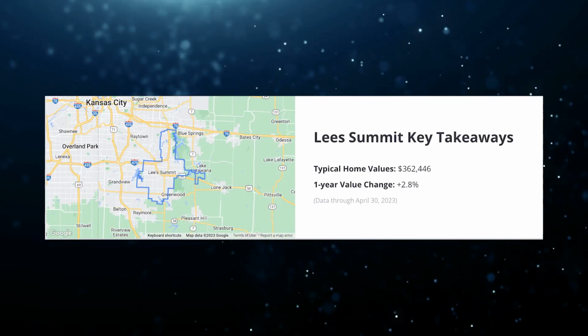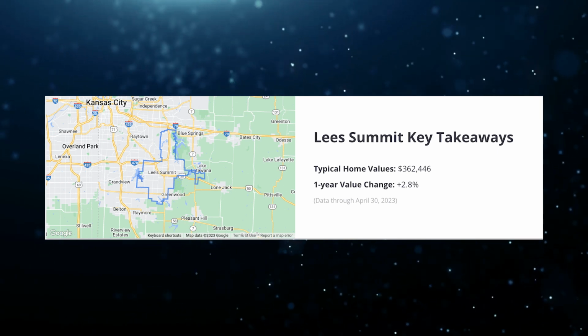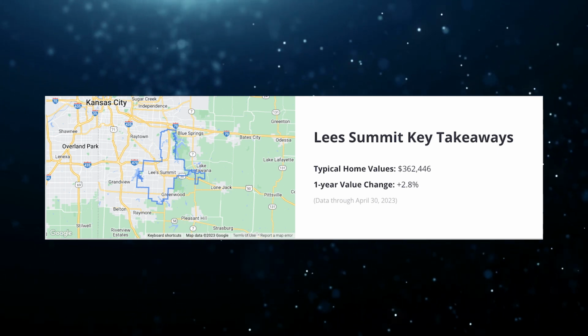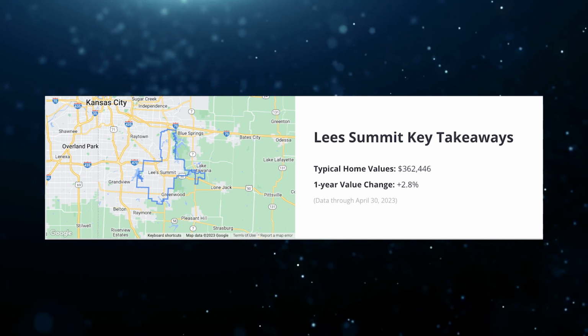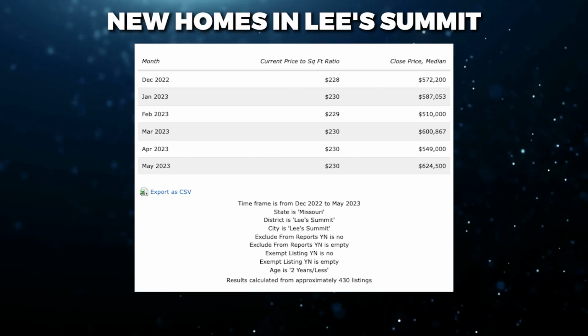Well, according to Zillow, the typical home price in Lee's Summit is $362,000, which is about $23,000 above the typical value across the country, which is hovering around $340,000. Now, the very specific price per square foot number for all homes that have sold since December up until now, when I'm filming this, which is May 2023, here's an example of all the new homes.